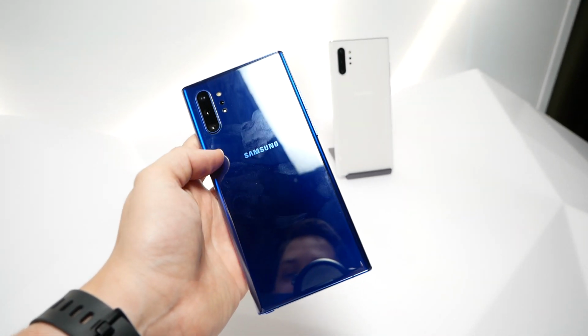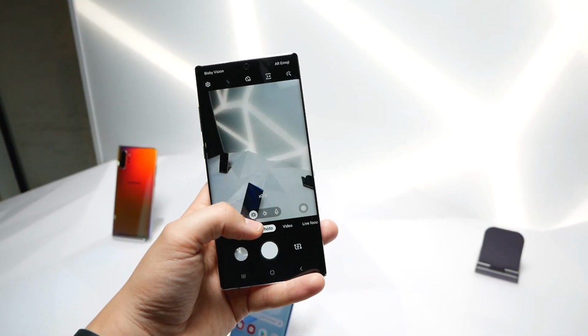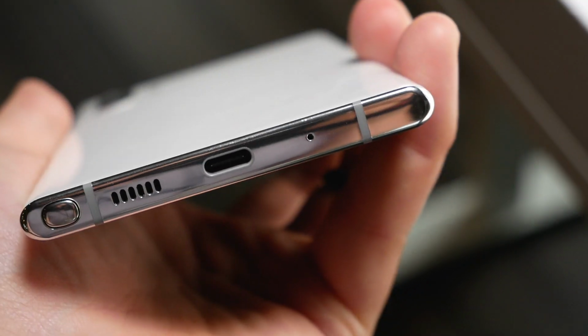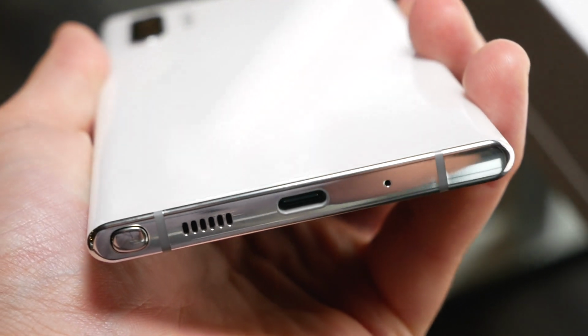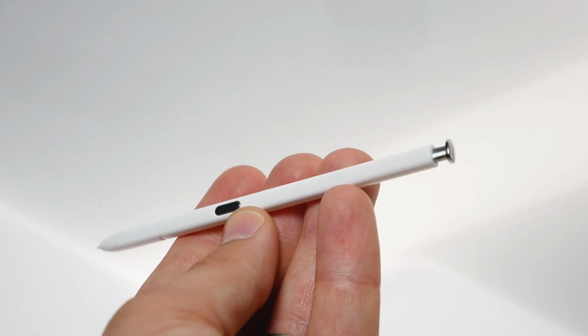Across both devices, Samsung has also ditched the 3.5mm headphone jack, marking a fundamental shift in design philosophy for the company. Given the multiple times Samsung has made fun of Apple during Unpacked events for doing the exact same thing, it will be interesting to see how the company positions removing this feature.